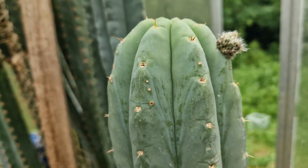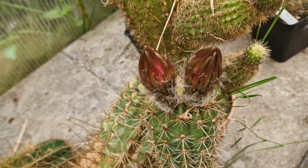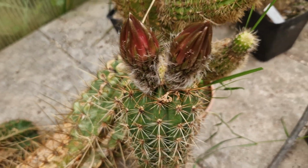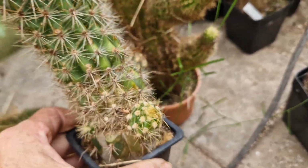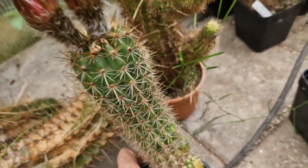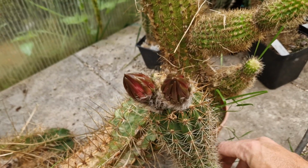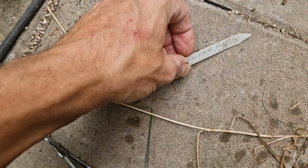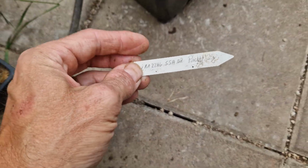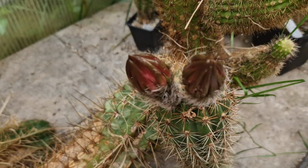Here's a nice one that's flowering. This one here is a first flower, I think. And this looks really good. Oh no, it's not a first flower. Let me see. Pretty baby. Oh yes, that one. Oh, this is nice. We will take that one in, do a time lapse with it. And look at this.